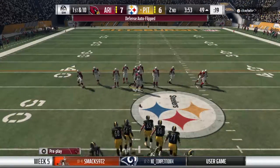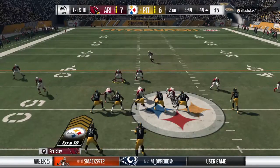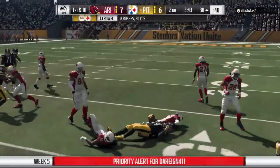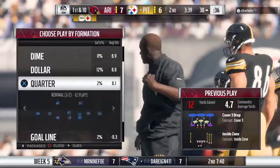Clock running, under 4 to play now as they come up on 1st and 10. Again, it's Crowell. And some room to maneuver. And he's brought down. Back-to-back nice plays, 12 yards that time and a first down.